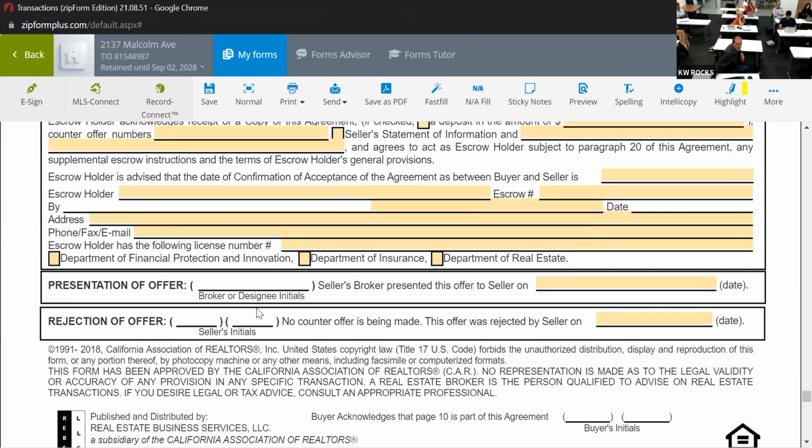Now, let's say the seller wants to reject the offer. Make sure you have the seller initial the rejection. Why?